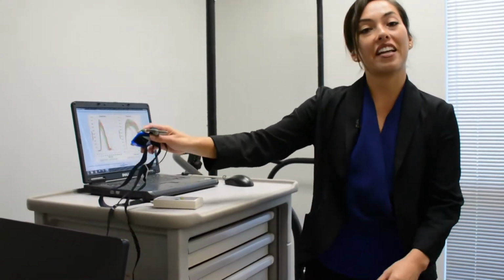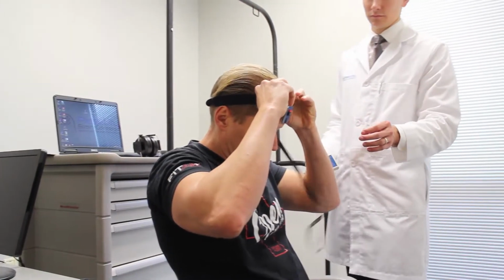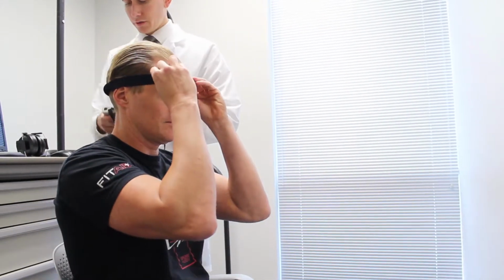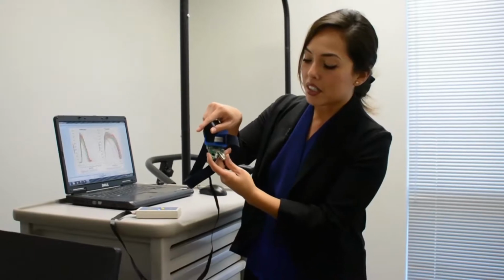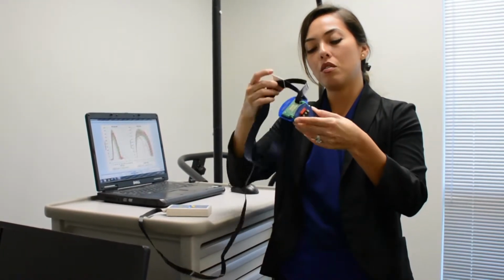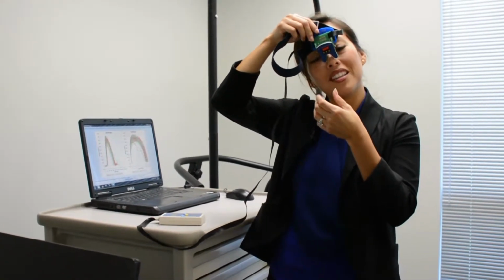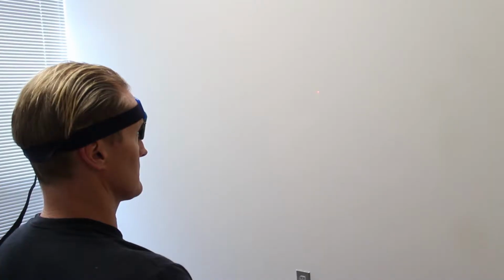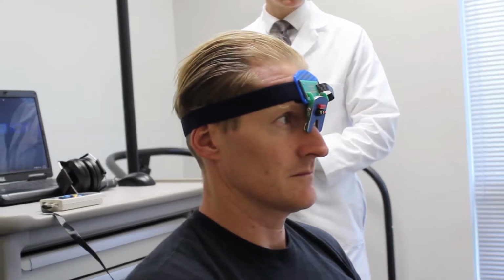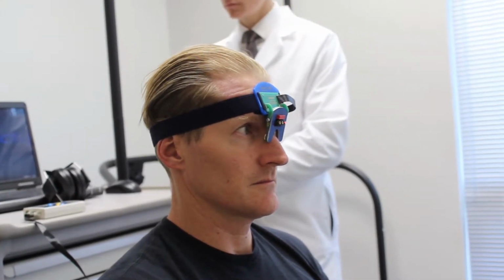So this is called our saccadometer. A saccade is a quick eye movement to the right to the left. So saccadometer, it's measuring your saccades. It has these teeny little cameras in here that are taking thousands of pictures per second. So what this is going to do, it's going to sit at the bridge of the person's nose like this, and it's going to shoot a red laser beam. We usually just do it on a blank wall, and so that way the person is just following this red laser beam from right to left.